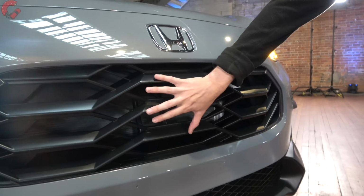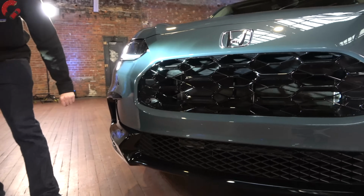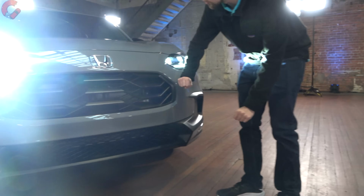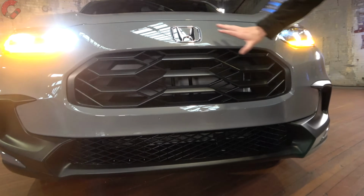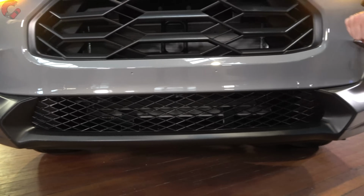This is going to be a matte black finish, and that is going to be finished in gloss all throughout this part, as well as the lower body elements. Now, taking a look at the grille itself over here on the Sport model, it does have a nice simple shape like I was mentioning. The bottom is going to have a simple shape as well.